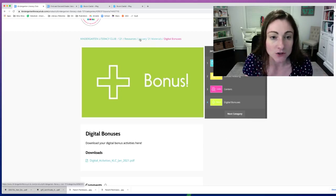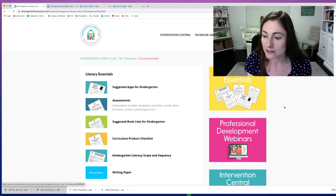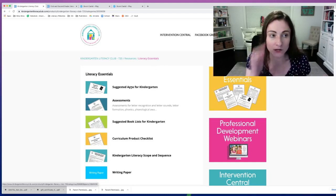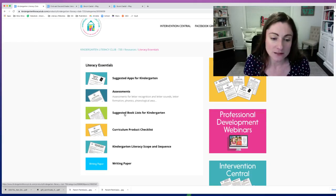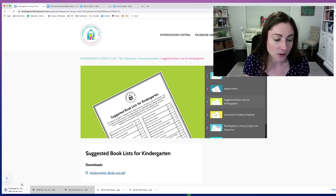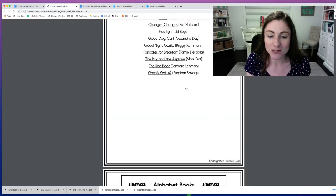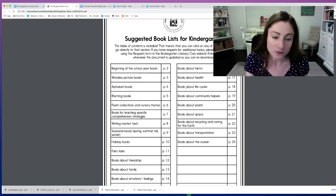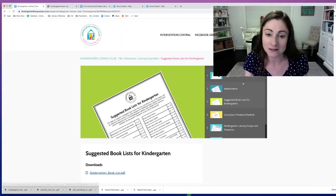So let's see. We do have in the club, though, speaking of trade books, I have this really big list of some of my favorite books for kindergarten. I just clicked on here, Literacy Essentials, in the club area, and this has suggested apps for kindergarten, apps that I love, different assessments. I created a lot of basic literacy assessments, phonological awareness, your basic letter sounds, things like that, phonics assessment, and then a suggested book list. Sometimes I find that when I'm looking for book lists online, certain books are just not great for kindergarten because they're too wordy. Of course, it's not a bad thing to expose them to those higher texts, but in this little document here, I just have some of my favorite books, and they're themed. These are holiday books, these are family books, these are emotions, feelings, just again to save you time, because really everything that I put in the literacy clubs is about saving you time.